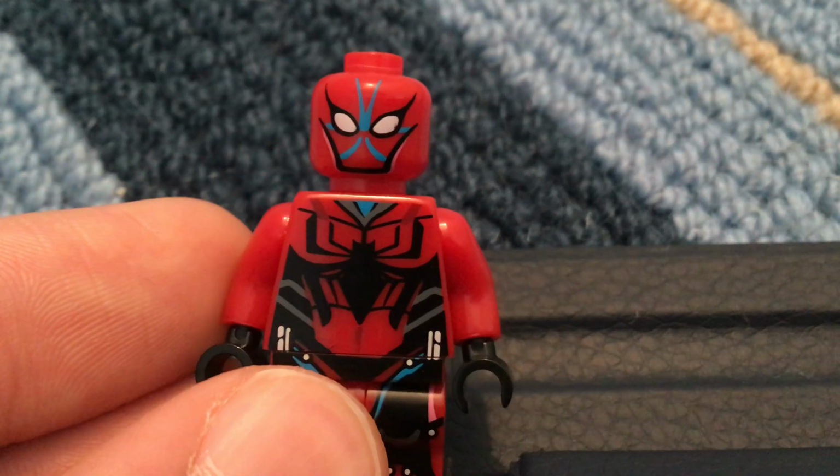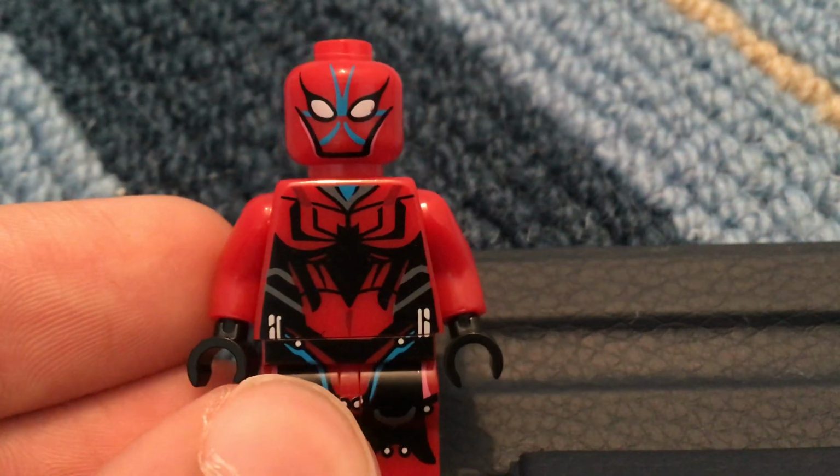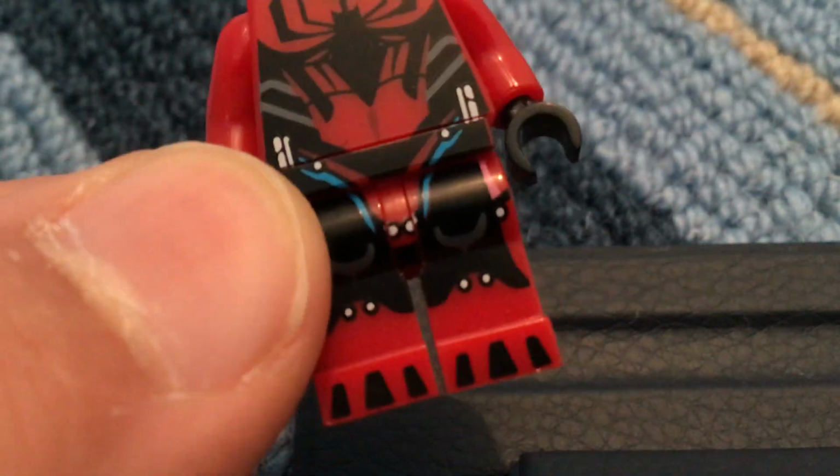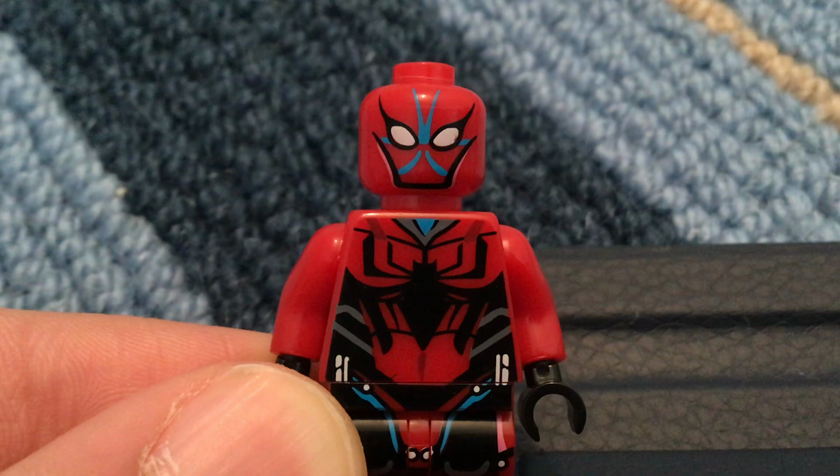And last but probably least, we have End of Day Spider-Man, or End Game Spider-Man, or End of the World Spider-Man. I don't know what he's called. He's just a cool suit. I know nothing else about him. Yeah. Looks like he has like claws or something. I don't know what it is with that, but it's a cool suit, I think.